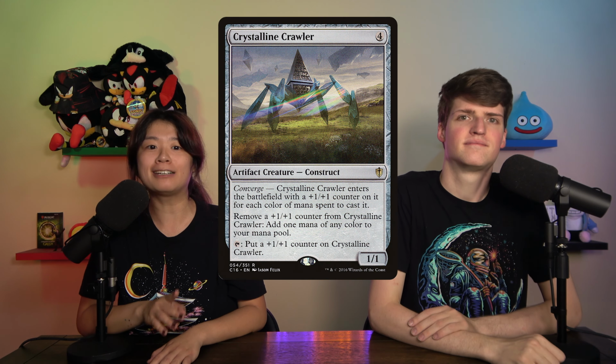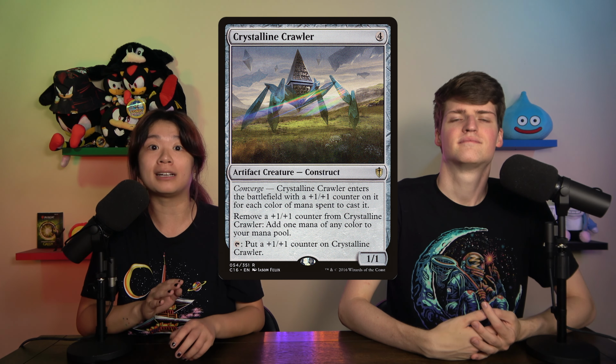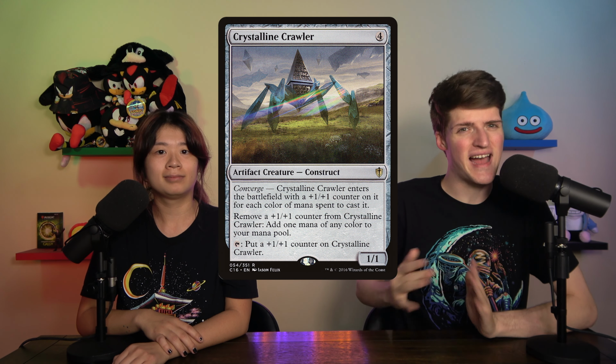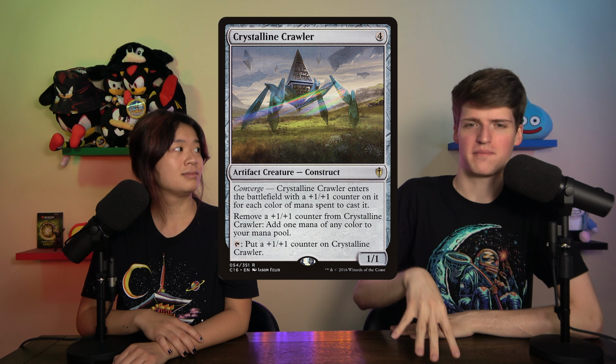The first one is Crystalline Crawler for $10, a 4-mana 1/1, and it enters the battlefield with a +1/+1 counter on it for each color of mana spent to cast it. If you tap it, you can add a counter. If you remove a counter, you can add mana of any one color. Yeah, it's super, super good for your +1/+1 counters decks. Obviously, it might have some fringe homes, but I'm really talking about +1/+1 counters.